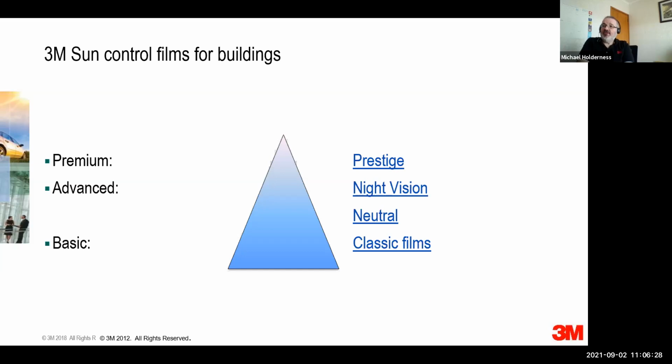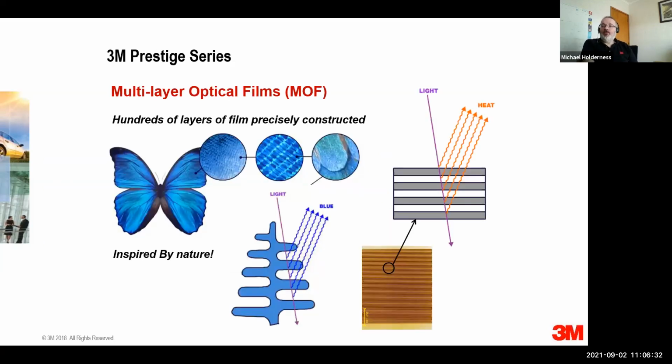So kick right off with prestige. A multi-layer optical film, or MOF. Essentially, there are hundreds of layers of film that have been very, very precisely constructed. How they do this, I don't know. I've never seen the factory that makes this, and I wish I could because it would be pretty amazing to see. So in a thin film, we're talking microns, we've got hundreds and hundreds of layers. And what happens is as the light passes through those, we can actually selectively bounce the heat off. So prestige is particularly good at allowing the light through, but not allowing the heat through by having essentially a series of louvers or a series of layers that reflect the heat.